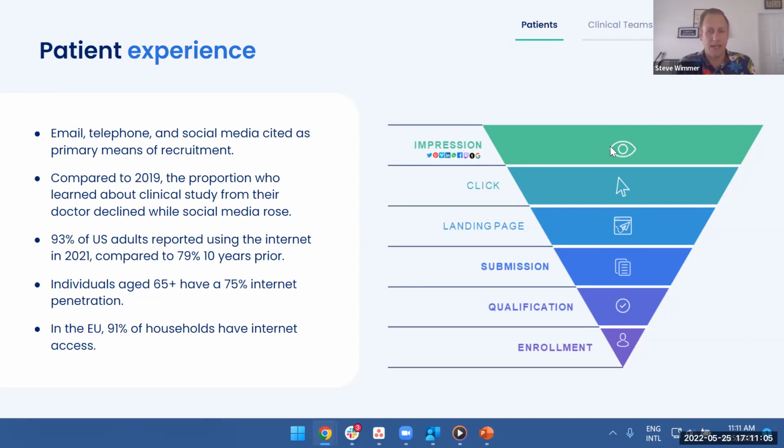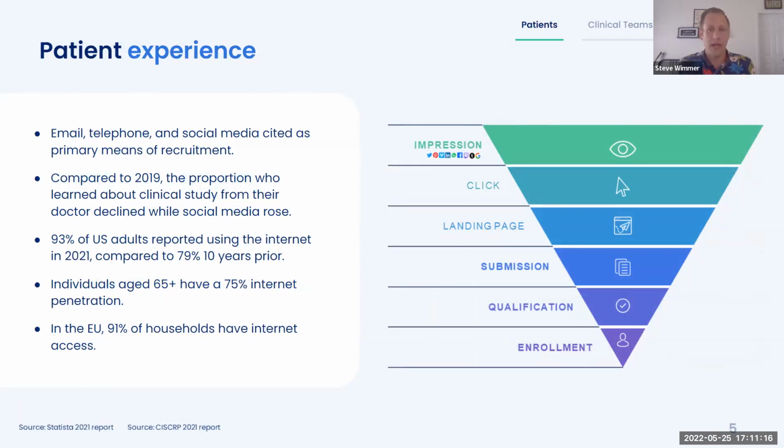So instead of saying, hey, we have a bunch of clinical trials, maybe you could fit one of them and help us out, it's going very specific and saying, hey, if you have this TA, there might be an option for you that is better than what you're currently dealing with. And the reason I love the internet is that everyone is there. So there's not really a demographic that you can't find using the internet.